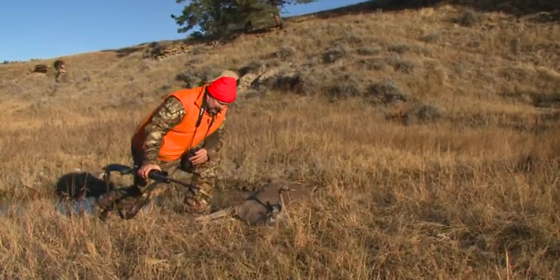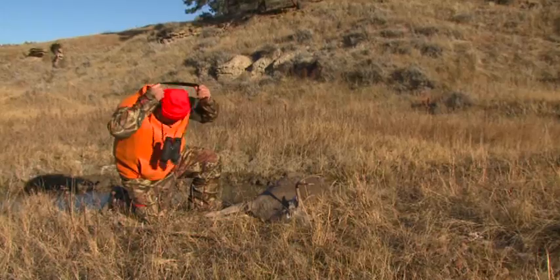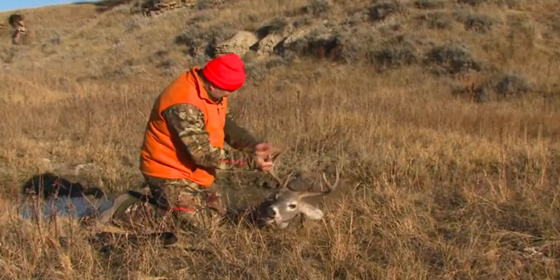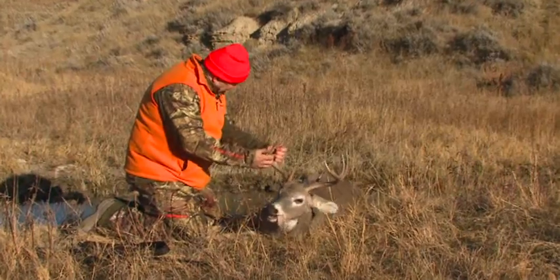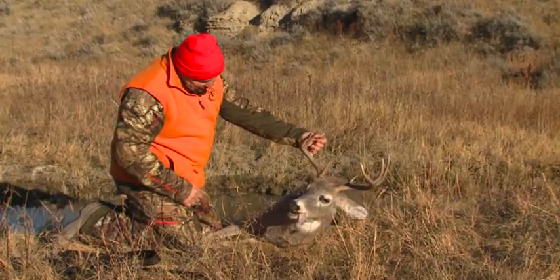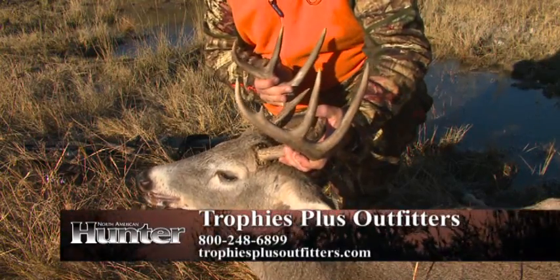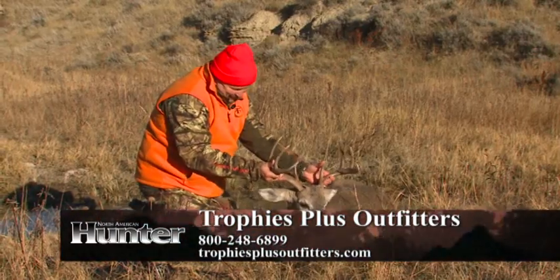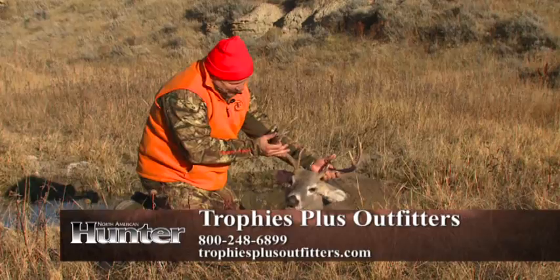Oh, look at that. He's an older deer. Long face, big body, pot belly. He's even got an extra kicker on that left main beam that I didn't see. That officially makes him 4x5.